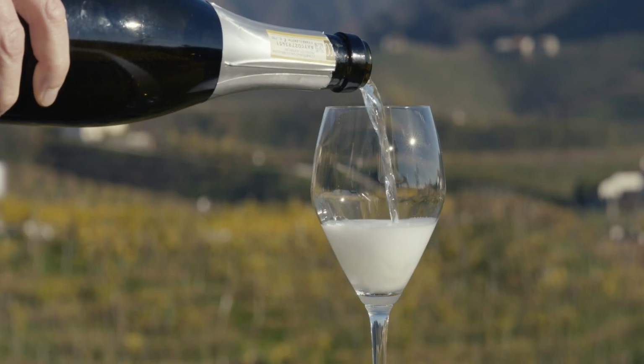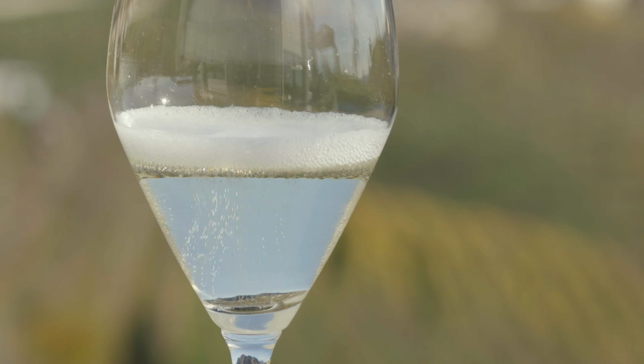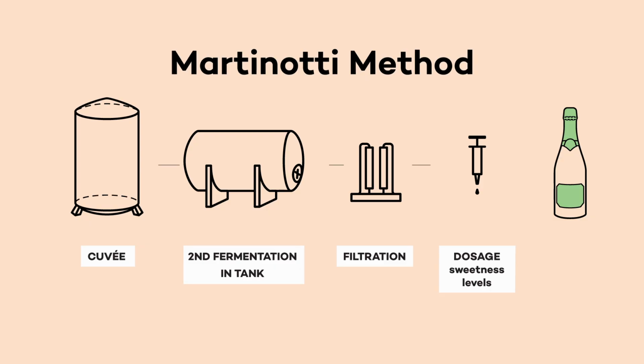Finally, Prosecco is sparkling like champagne, but it's made using a different method. Prosecco uses a more modern method called the Martinotti method, which takes large, pressurized stainless steel tanks and makes sparkling wine all together in one large tank.